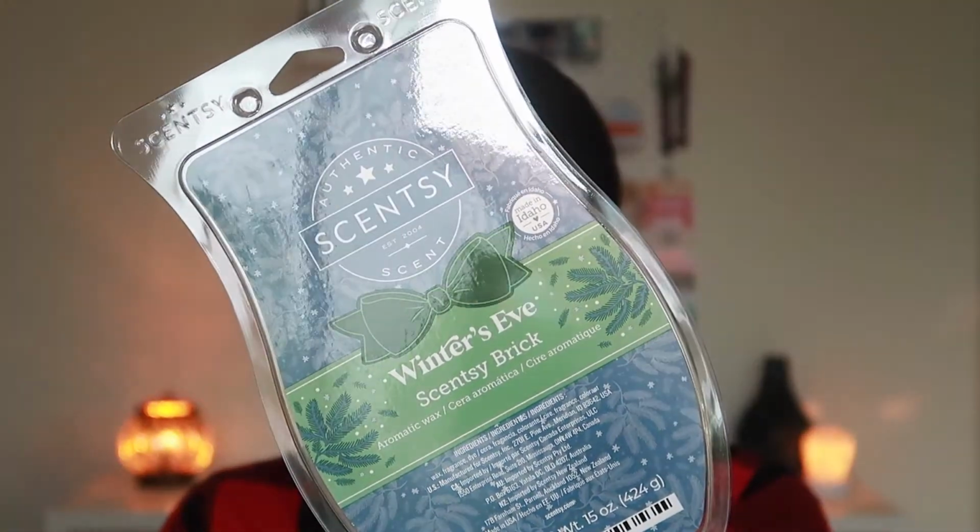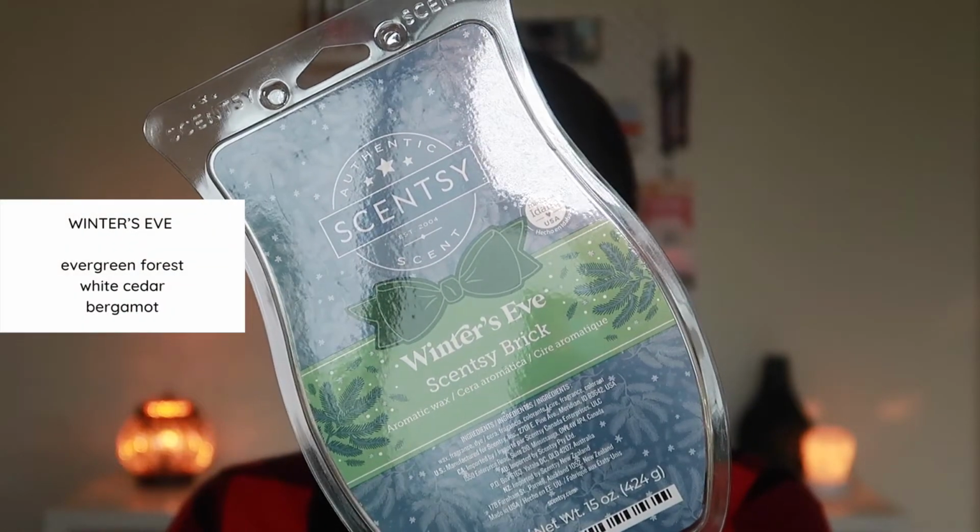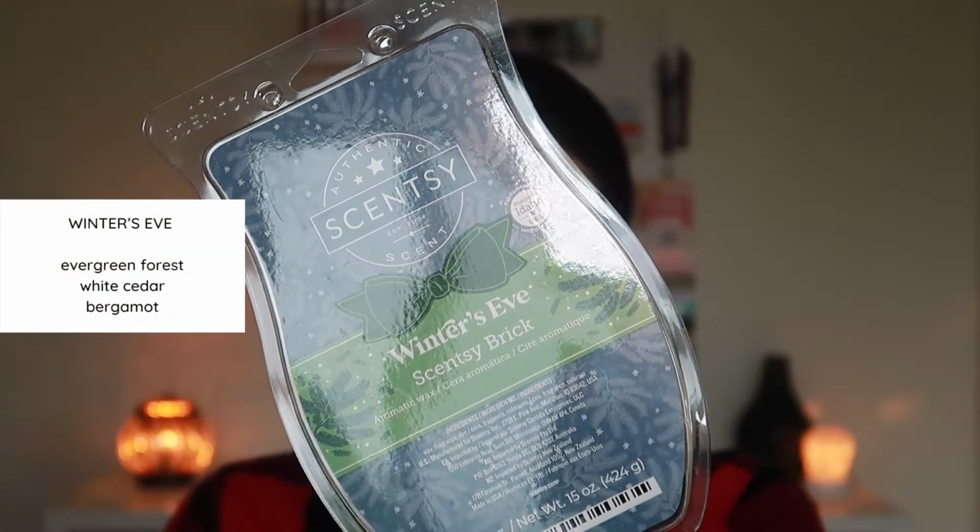But who knows, maybe this other fresh Christmas tree scent is not going to smell anything like what this would smell like. Then we have Winter's Eve, and Scentsy says a crisp evergreen forest filled with winter white cedar and brightened by sparkling bergamot. Okay, so there's bergamot, there's some citrus, but I always find that the bergamot is really strong, and it's not the kind of citrus vibe that I'm expecting to get when I see bergamot in a scent. And then cedar. Okay, let's just smell this thing.